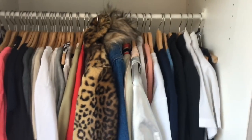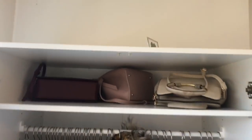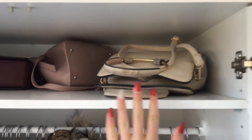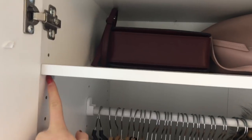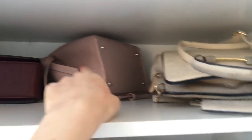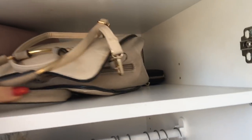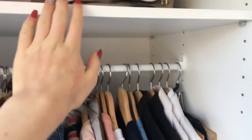And this is the inside of the wardrobe. So we have a little shelving thing up here that you can choose to have on or not. Then we just have one of my June London bags, a bag from Topshop, and this is my favourite bag. It's really dirty, it's from Topshop as well. And then I just keep my purse at the back of there. And then here's all my clothes.